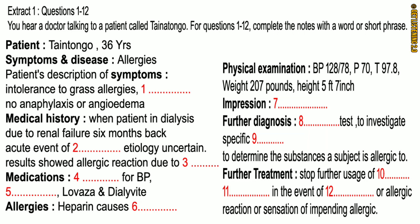If the test report shows any specific food or inhalant allergen that is found to be quite high on the sensitivity scale, I would likely recommend that you avoid the offending agent. Right now, I would recommend you to stop further usage of cephalosporin antibiotics, which may be the cause of your allergic reaction, and I would consider your case as an allergy. Being on Atenolol, it would be very difficult to treat acute anaphylaxis. I am prescribing an EpiPen in the event of acute angioedema or allergic reaction or sensation of impeding allergic reaction, and you have to proceed directly to the emergency room for further evaluation and treatment recommendations after the administration of an EpiPen.